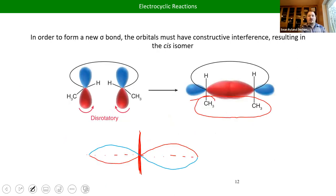And so if we know how many electrons we have and how many pi bonds we have, we can figure out how many nodes there have to be in the HOMO. And if we know how many nodes there have to be in the HOMO, we can figure out which way things need to rotate to make this new sigma bond, right?